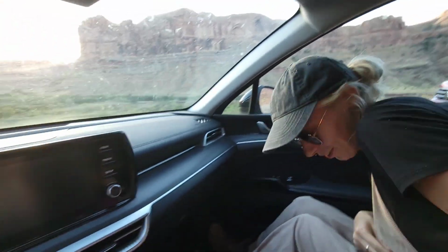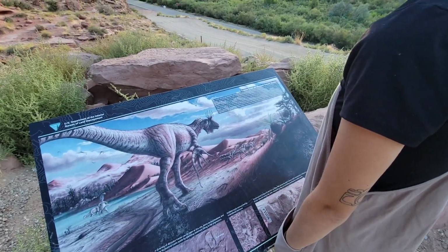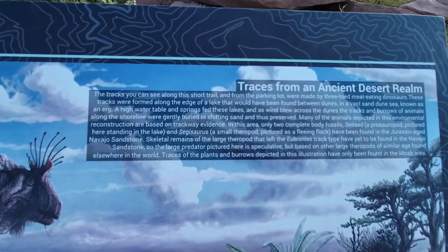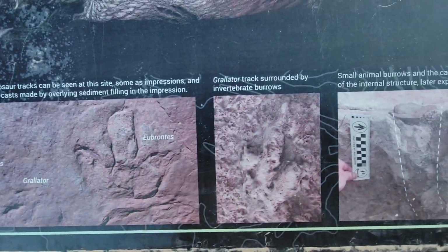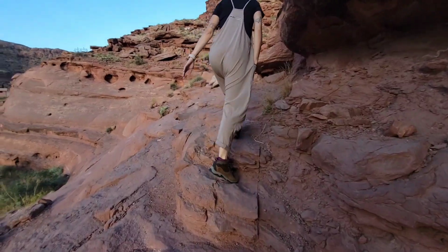Dinosaur trail. We're going to see the dinosaurs. And for Nick, this is also where the Poison Spider trail is, if I can find it. The off-roading trail is here too, up that way. Tracks made by three-toed meat-eating dinosaurs. And this is for Dad, if you want to read it, since you want to read all of these things. Dad, read that. There you go. And that. And that. Nick, the Jeep trail. Jeez.